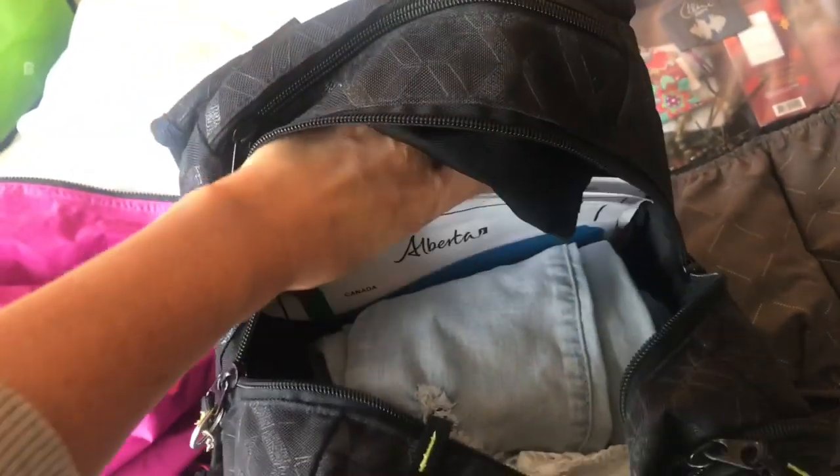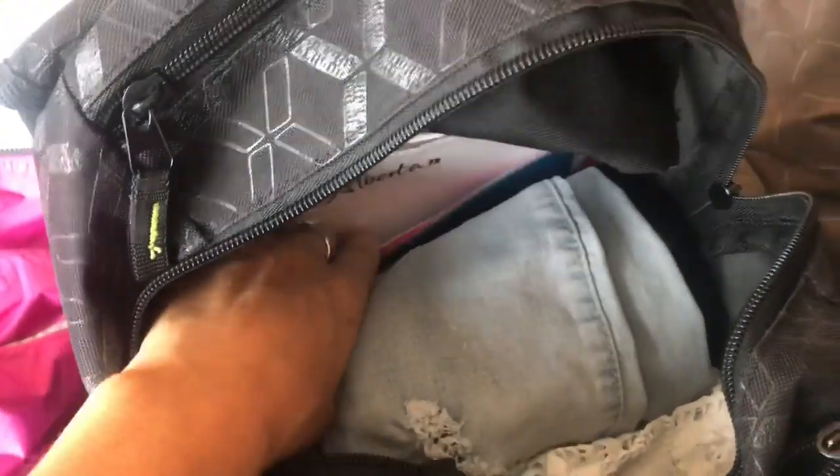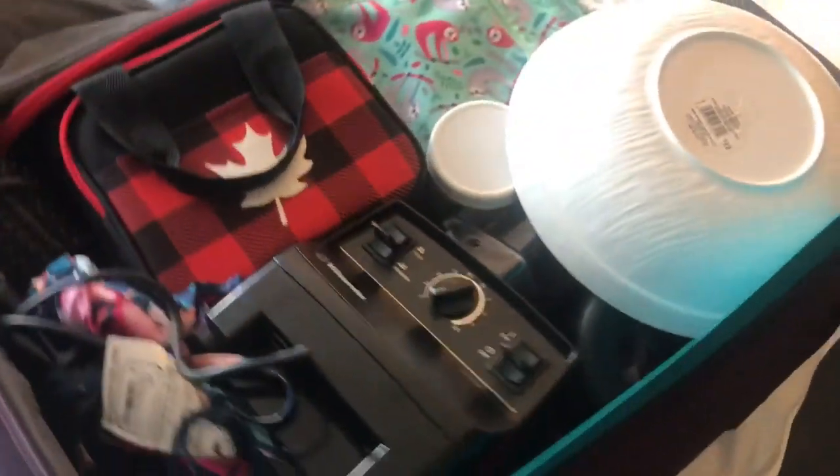Then there's my backpack, has all my heavier clothes and all of my very important visa stuff. There's my Welcome to the United States paper. Yay! All right, so there's that, and then my suitcase. So this is how I have it packed.